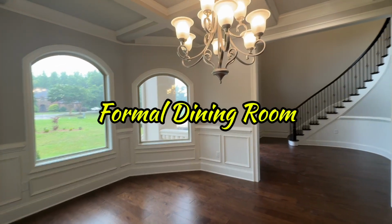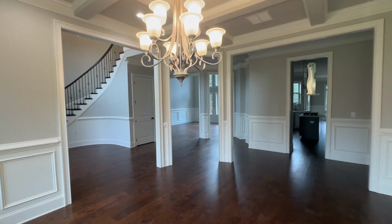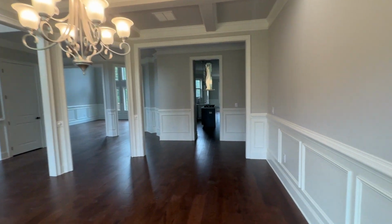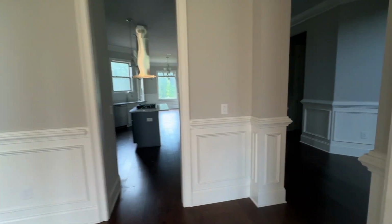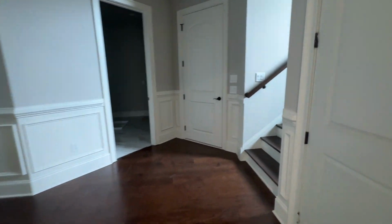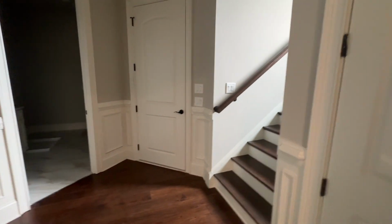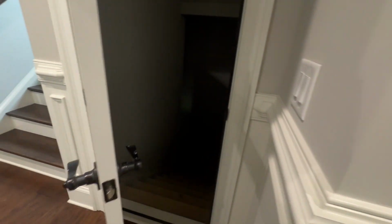You have a formal dining room, and very open concept. I don't know how my clients are gonna feel about the columns, because it's not as open there. It's a nice added feature, but it's just not as open as I know they would like. So I'm always gonna start to my right. As soon as we left here, there's the basement. We will go down there last, okay?